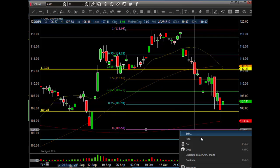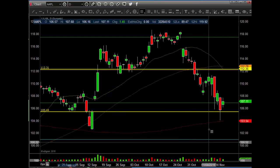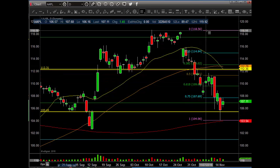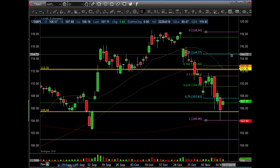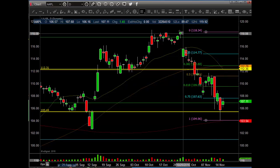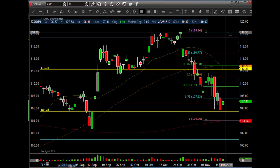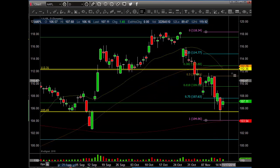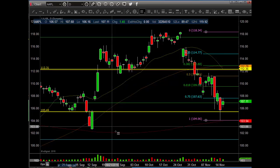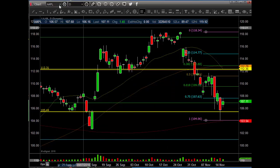Actually, you know what? Let's do this. Let's take that fib out. Let's put the new one in here to here. So let's see if we can retrace back up, maybe into the 618 area. If it does go there, longs, think about tightening up the stops. It could possibly go to 114. If it gets back up to this 118 area, I will add to my short. We are short Aapl as well. We are in the money, so even if it retraces back up, I'm not that worried. I still think we could get the 90 bucks on this one.